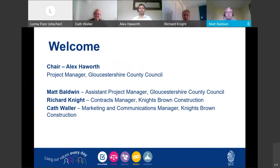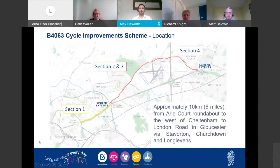Brilliant, thank you, Matt. So I'll just begin by providing a brief overview of the scope and history. The scheme originated from a National Highways scheme with the aim to reduce cyclists killed or seriously injured on the A40 corridor. A study back in 2015 identified the B4063 as the most continuous, direct, safe and attractive route for cyclists of all ages and abilities. National Highways had completed a preliminary design, which was then passed to Gloucestershire County Council to progress the scheme.